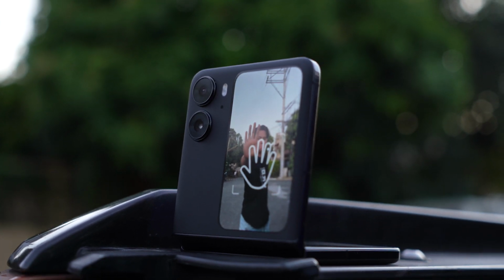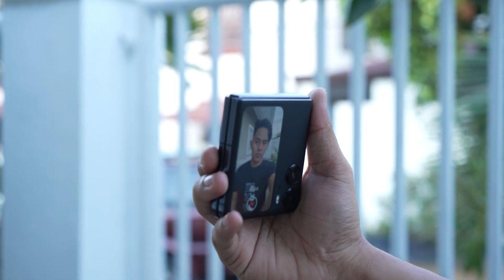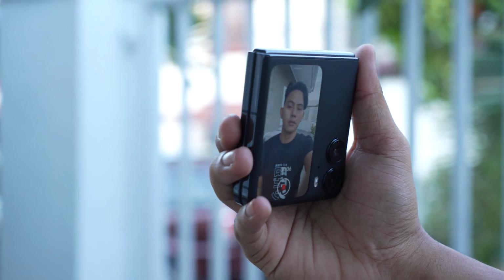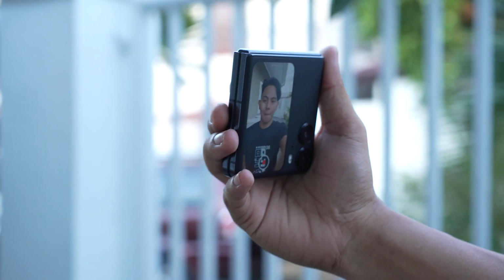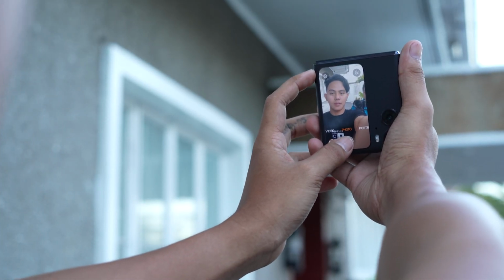The in-display camera uses a 32MP Sony IMX709 sensor with video recording that maxes out at 1080p at 30 frames per second. Shots are decent to very good, especially in well-lit environments, but degrade pretty quickly under low lighting conditions. The redeeming feature here is that, again, the rear camera can easily be used for selfies and the like, so we rarely find ourselves using the front-facing camera in the first place.